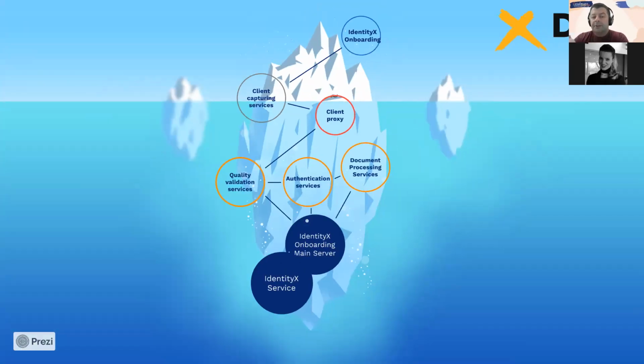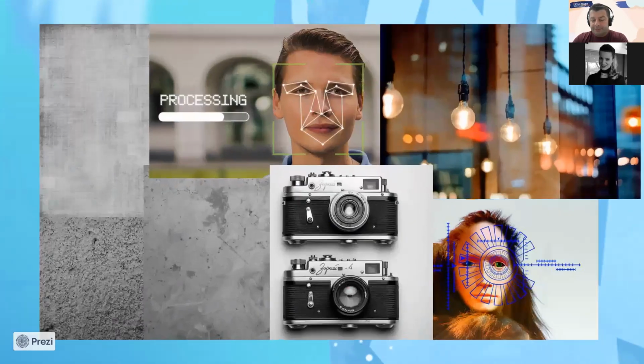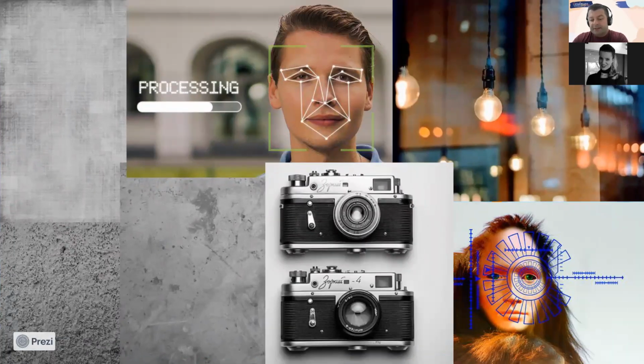Now, you have submitted your images of your face, your document, your SMS. The first next thing in the background that is happening is the quality validation. This is the biometric part that is in place. A lot of algorithms in the background. First, those algorithms are checking your facial image, measuring your inter-eye distance, to see that you're a real person, and a lot of other authentication and validation services. And next to the face, they are also checking the quality of the document that you provided.